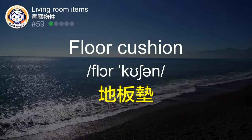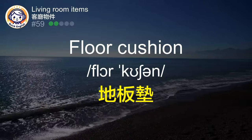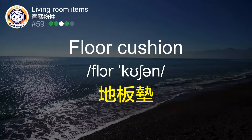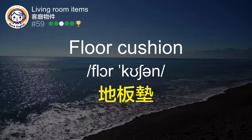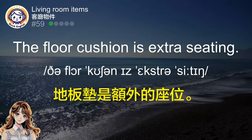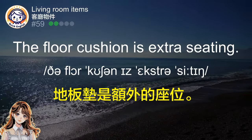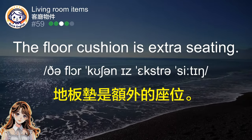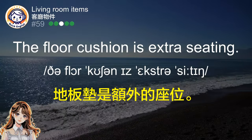Floor cushion. 地板垫. Floor cushion. The floor cushion is extra seating. 地板垫是额外的座位。 The floor cushion is extra seating.